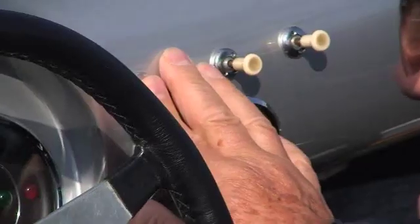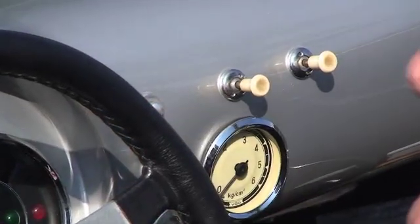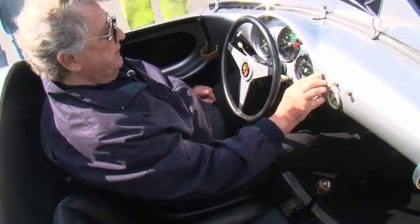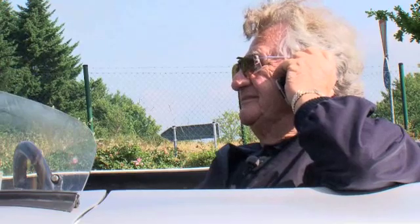Why doesn't she start? Hear for yourself. No, she doesn't want to start at all. I think it's flooded. Okay, we'll try everything possible. Good.